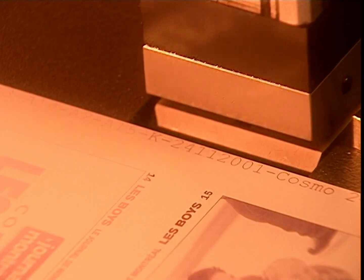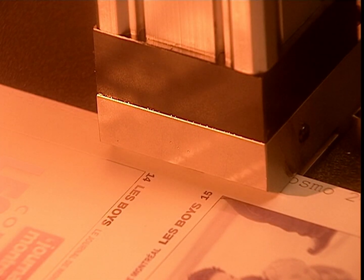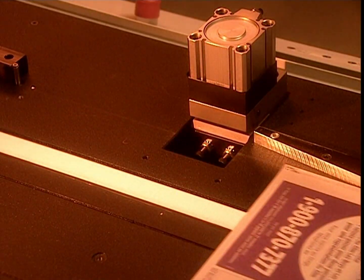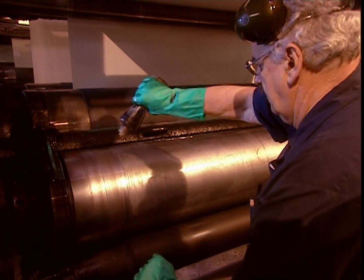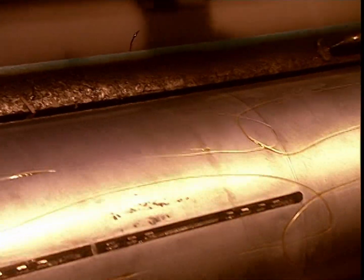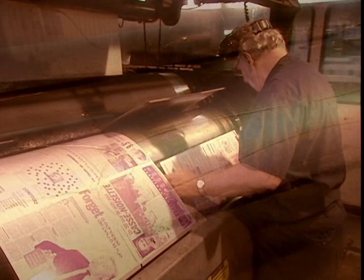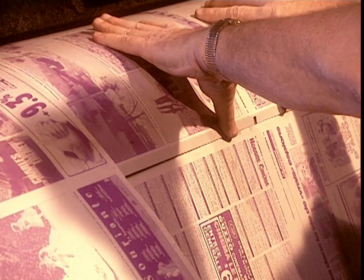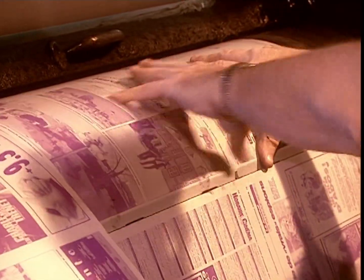Next, a machine punches registration marks on each side of the plate. The press operators will use those marks as a guide to correctly position the plate on the printing press. After they oil the press cylinder, they attach the plates. There's 1 plate per page per color to a maximum of 4 colors.